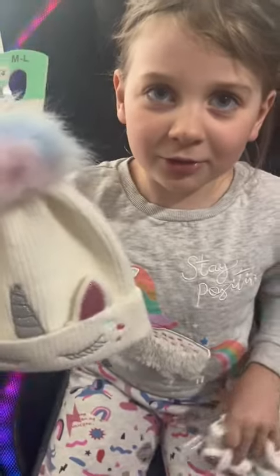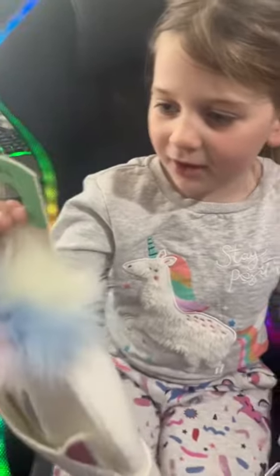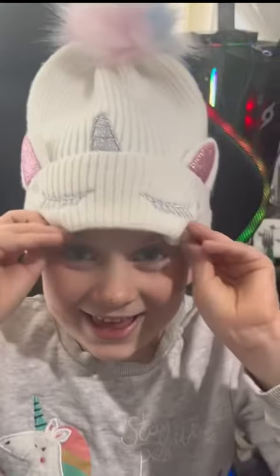And with the unicorn gloves, we've got these cozy hats that was £4. And I'm going to try it on. That size medium large, isn't it? Yeah. Nice. You look cute. Yeah.